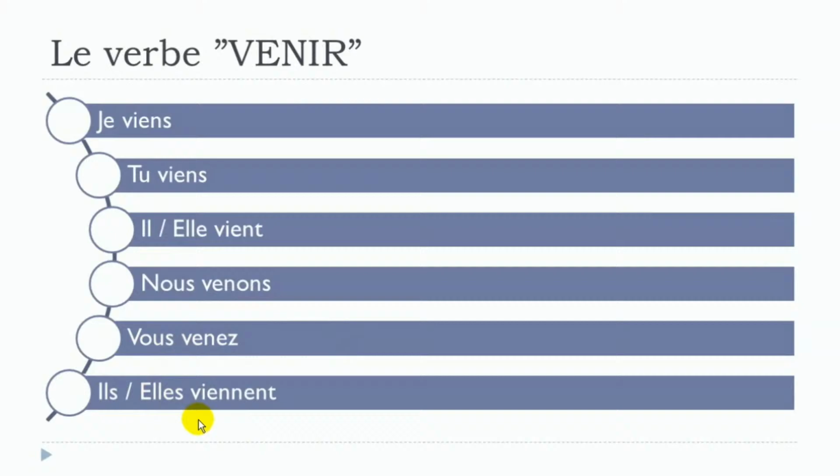So remember here, it's quite interesting because we've got this E vowel here, and then we've got a double N after. Okay? And the rule in French is that when you get this E and a double consonant after, you will have to pronounce this E like E. All right? So, Vienne, Vienne, okay? Ils viennent, elles viennent. E-N-T, you don't pronounce them. Ils viennent, elles viennent. All right?